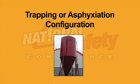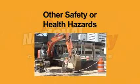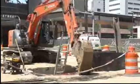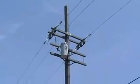Trapping or asphyxiation configuration. Some confined spaces have an entrapping design. Employees can be trapped or asphyxiated by inwardly converging walls or by a floor which slopes downward and tapers to a smaller cross-section. Other serious safety or health hazards. Confined spaces may also contain physical hazards such as moving machinery parts, buildup of heat, falls from exit-entry ladders, noise from machinery, and electrocution from live wires.